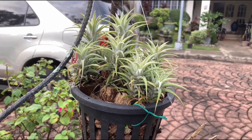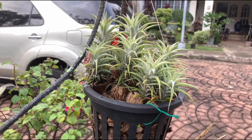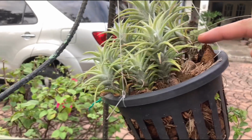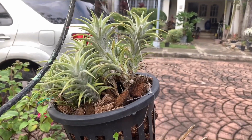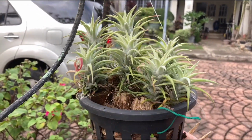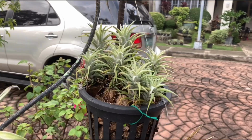Yung jumbo naman, mas broader yung leaves. Tapos mas mahaba talaga yung ano niya, stem ba? This one's a bit leggy eh. Napansin ko na ano rin, manipis talaga siya. Ito, it's also nice. You can grow them din na parang nakasabit lang upside down. Ano rin sila parang candelabra style. Na start growing down tapos pakyak. So yun. So ngayon, let's move on to the other side.